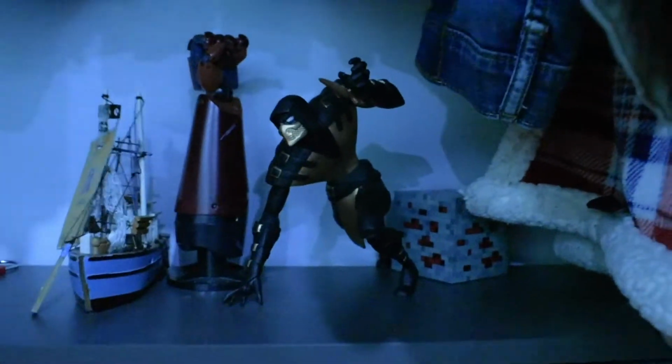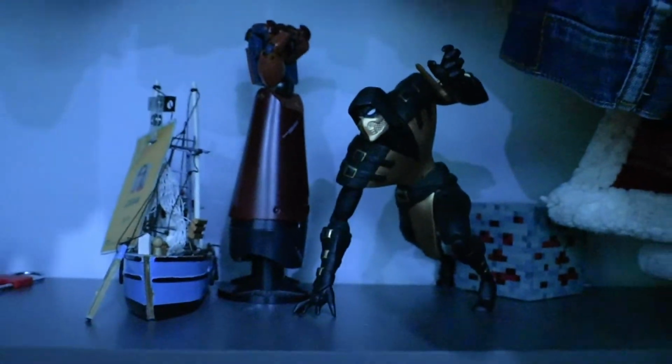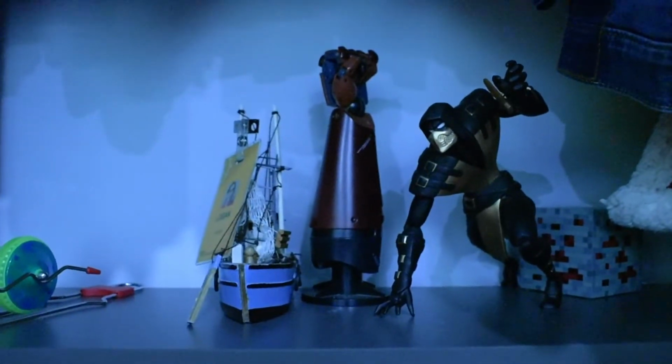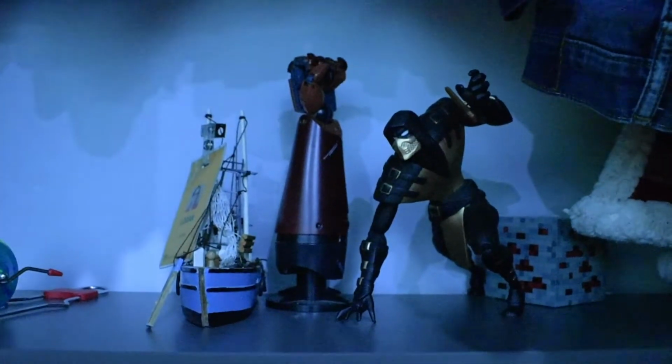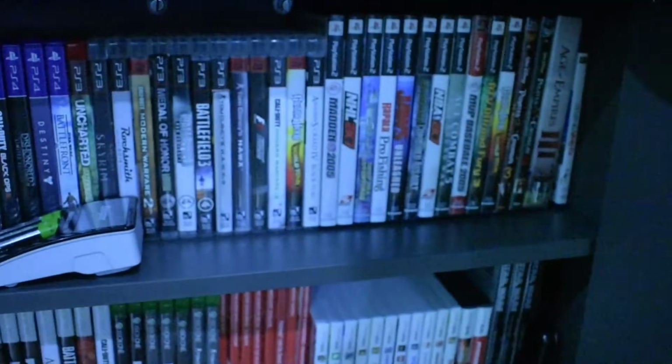Down here, we have some knickknacks. We have the old Mortal Kombat, I think 10 that is. Statue, a little Minecraft block, got that a long time ago. Snake's arm from Phantom Pain, Metal Gear Solid Phantom Pain. And then just a couple little knickknacks and memorabilia from some other things that I did.